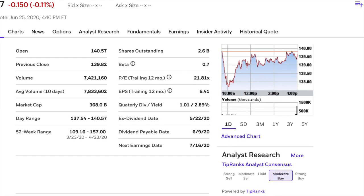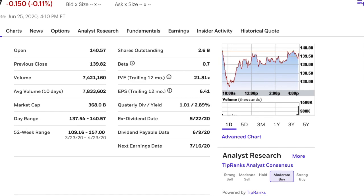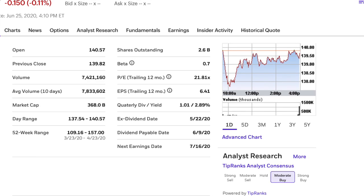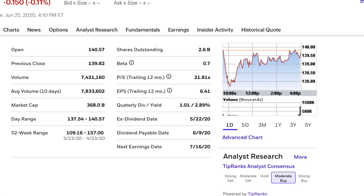Now, even though right now there are companies cutting or suspending their dividends, this is actually a good time to invest, because it narrows down your choices: okay, this company's still paying while this company's not paying dividends. So it's a good time to invest, I'm not gonna lie.